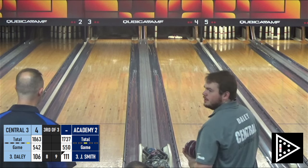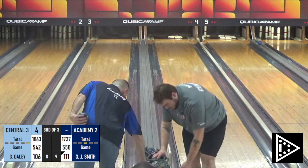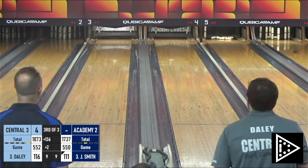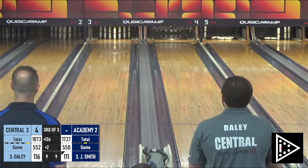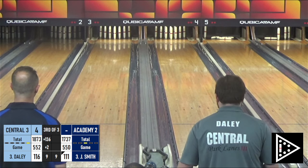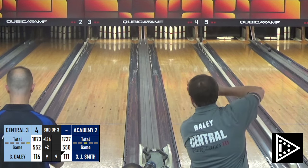Daley 106 through 8. And collects 10. 116 through 9. Two pins in it. Smith on a huge bonus ball here.